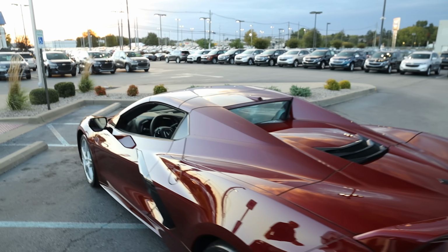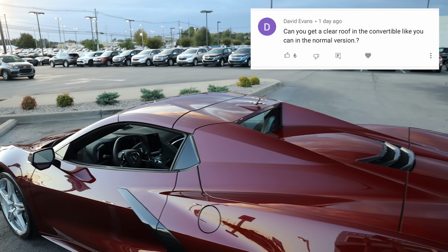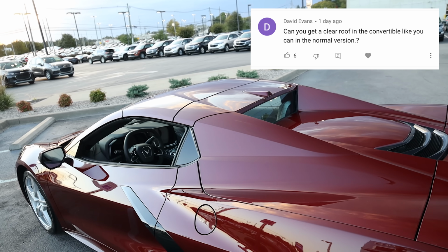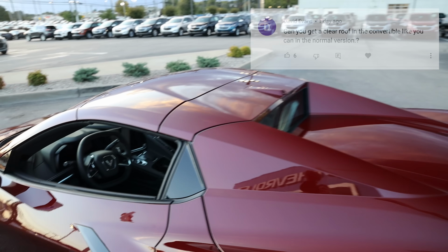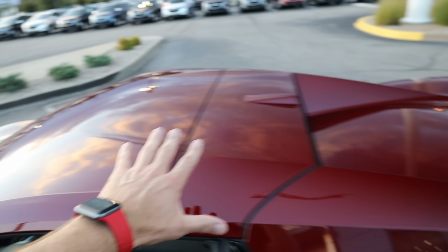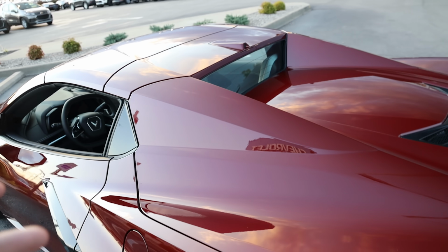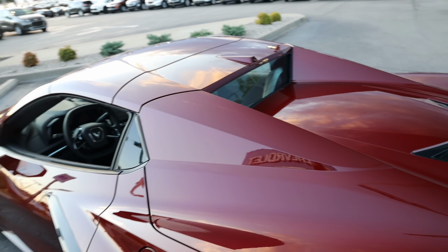All right, the next question comes from David here you see on the screen, and he asks, can you get a clear roof in the convertible like you can in the normal version? That would be no. It's only gonna be a hardtop convertible, which obviously you guys know, this is the first hardtop convertible in the Corvette, but I do want to talk about this a little bit.